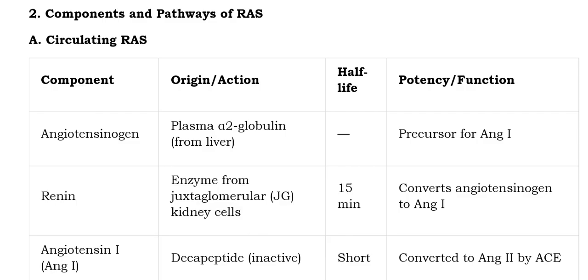Okay, first up, angiotensinogen. This is the precursor protein. It's made in the liver, an alpha-2 globulin. It doesn't really do anything active itself. It's just the starting material.